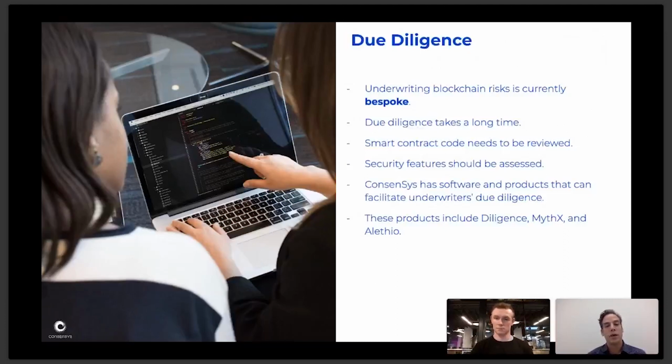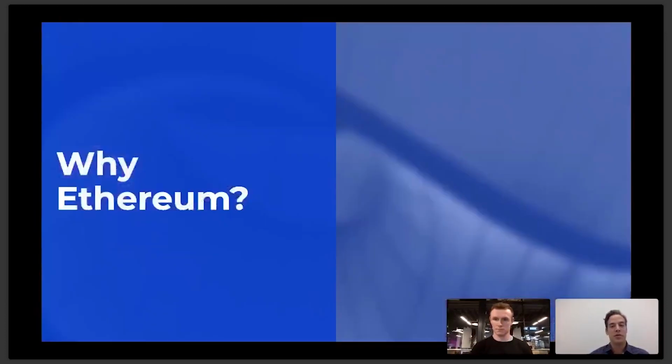So this is a good point at which to hand over to my colleague, Sean, who will now go over some reasons why Ethereum is the best blockchain for your enterprise, and why Consensus, which builds mostly on Ethereum, is the best company for you to get on blockchain.